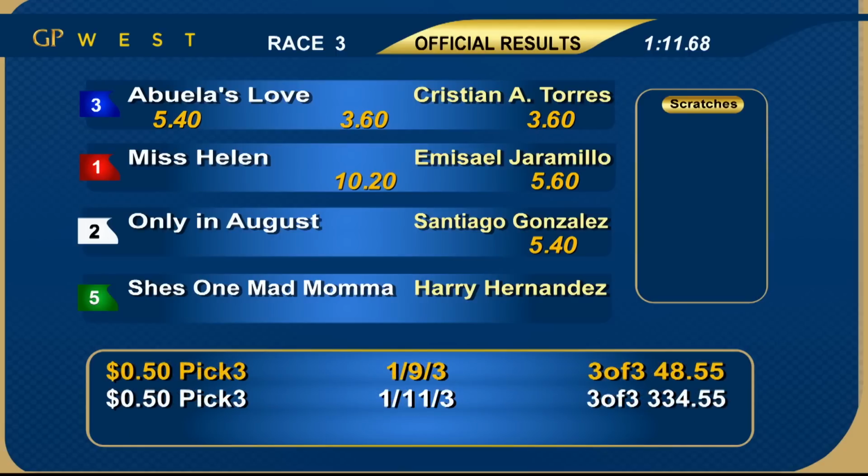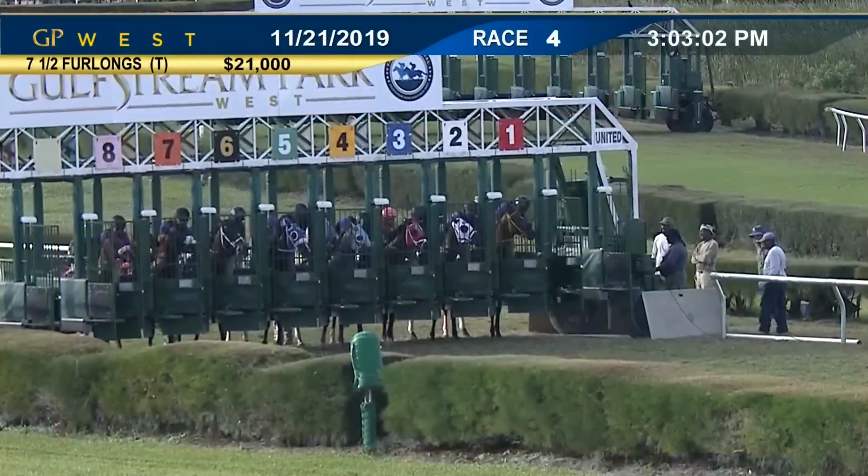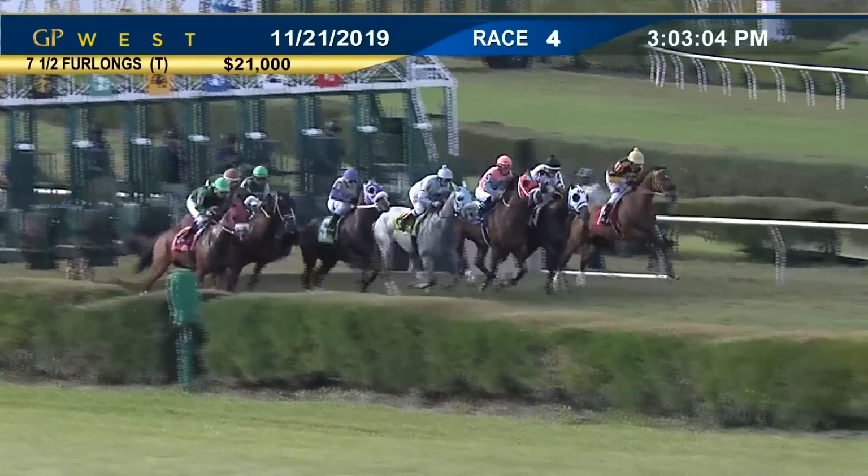The 4th race, 7 1/2 furlongs. These are claimers, fillies 3-year-olds or fillies 4 and up. Jockey on the 2 is Sammy Camacho. Scratch the 9, slinging Sammy B. And the race is on.